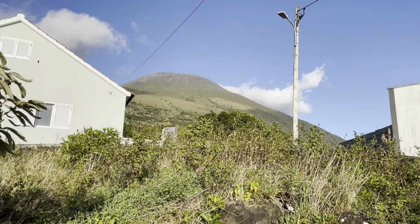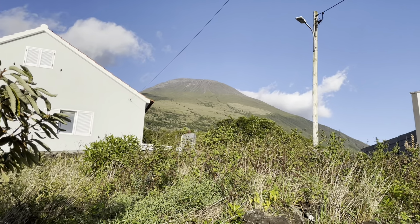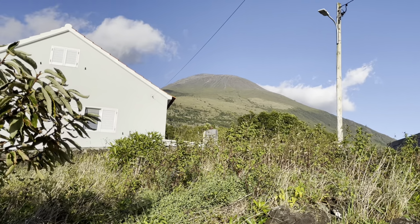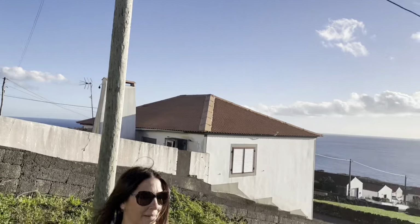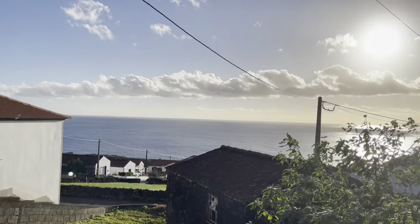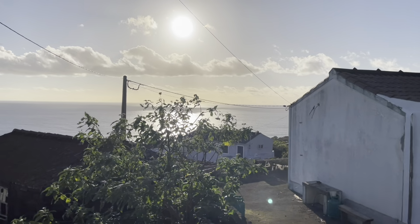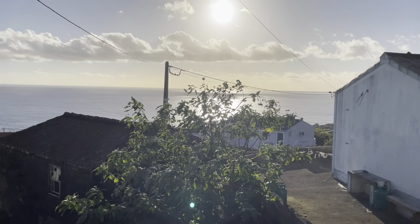I just looked up and remembered that we have a huge volcano behind us. Sometimes we forget because they have clouds over it, and sometimes we're staring at it and we forget the ocean is behind us, which it is. And today is just blue, a lot calmer, a fairly sunny day. So we took a break from painting, and it was just about getting this delivery.